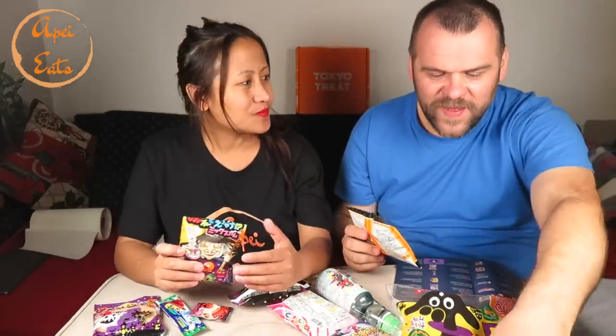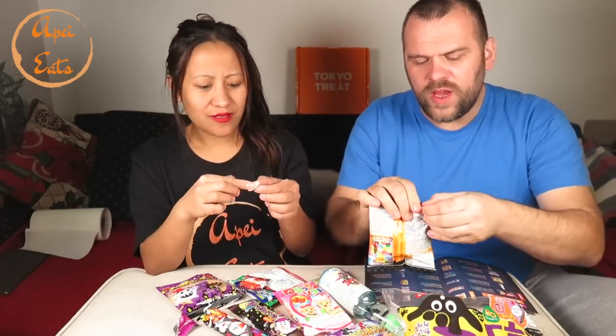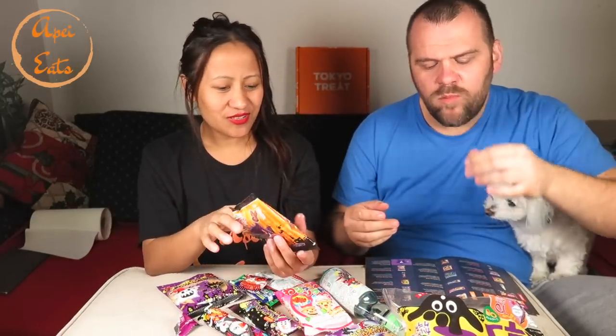Oh, that was nice. Pokemon Halloween chocolate. But this is a gum, honey. No, it's not a gum. Did you just swallow it? Oh, I did. Sorry, you're not supposed to swallow it. This is a chocolate snack, but a beautiful gum. I love it, but I swallowed it. You're supposed to swallow it, baby. I don't think so. This is very chewy. Okay, this is just chocolate.